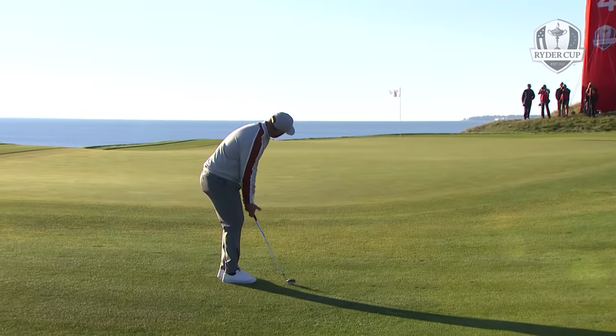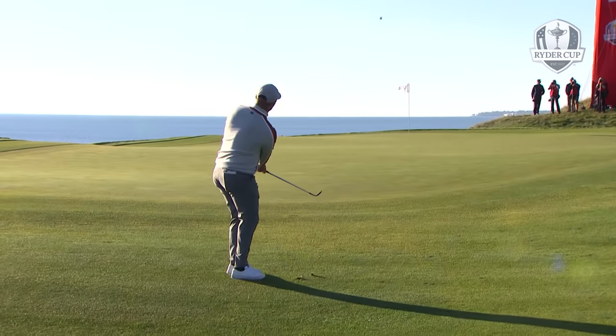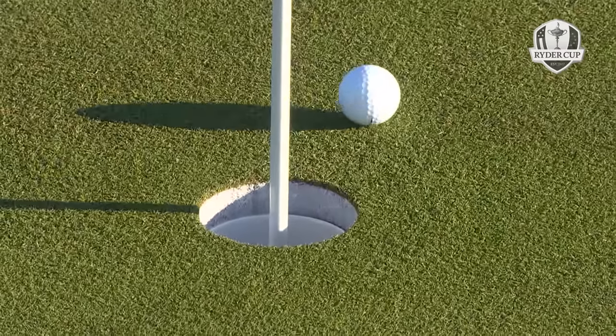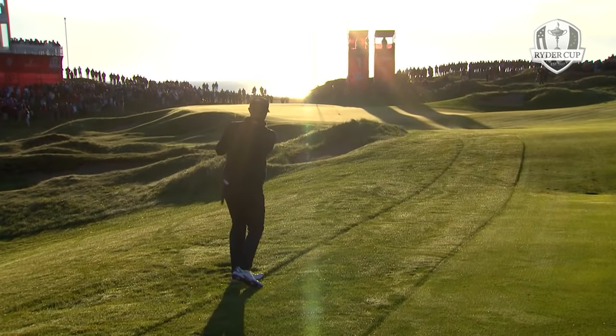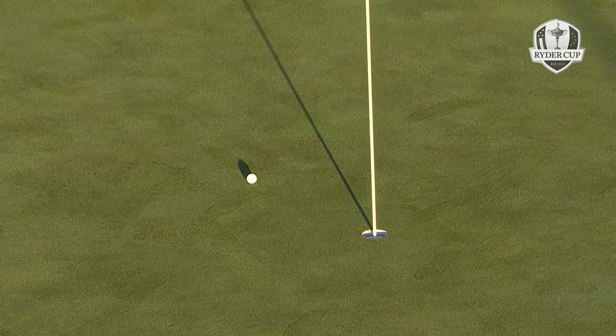Back up to four, Rahm with Europe's third. Hello. Dustin Johnson from a great angle here. And it's going to release down. This is going to be beautiful. Absolutely perfect from Dustin Johnson. What a shot.